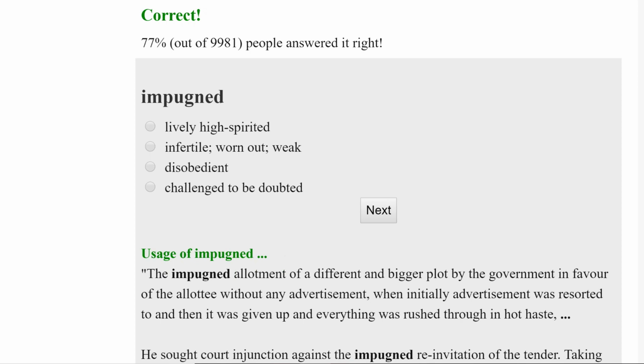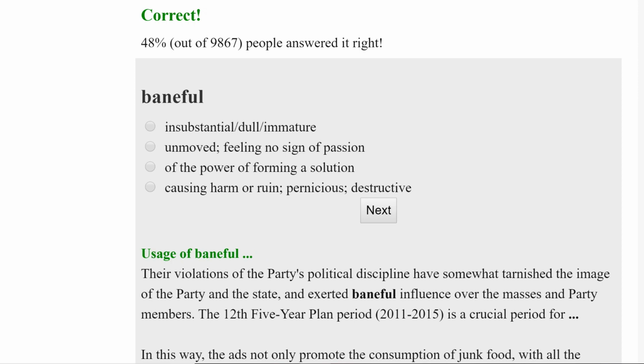Impugned. That's attacked, challenged, doubted. My integrity was impugned. Her reputation was impugned. It was challenged. It was cast into doubt. Only 48% of people knew that.